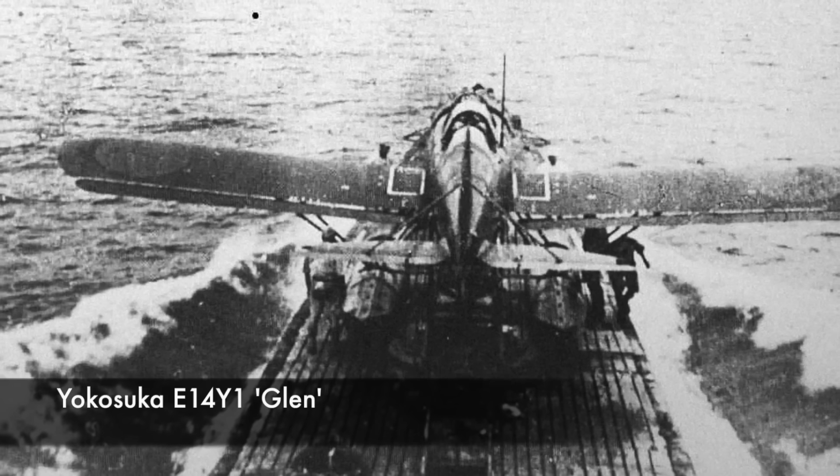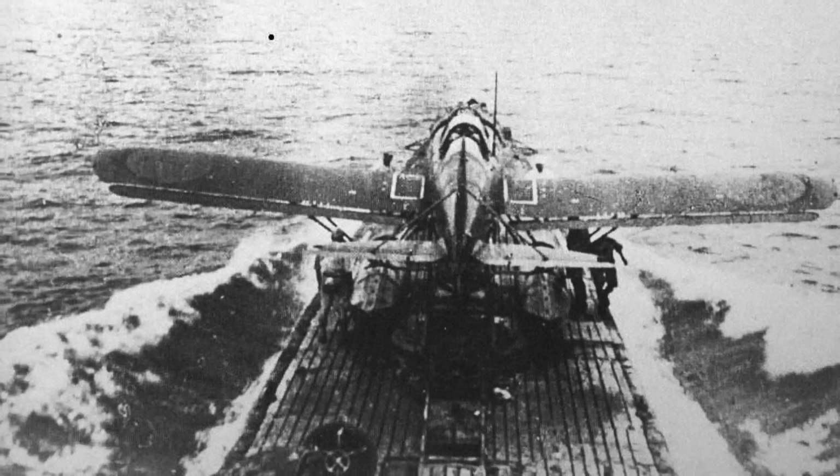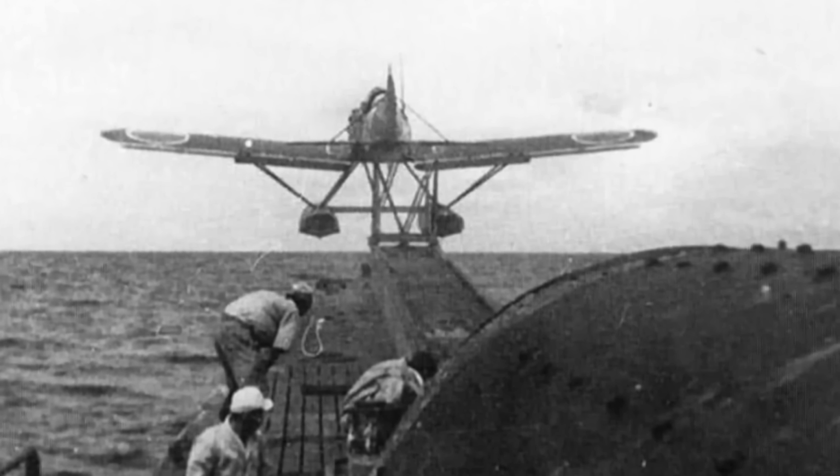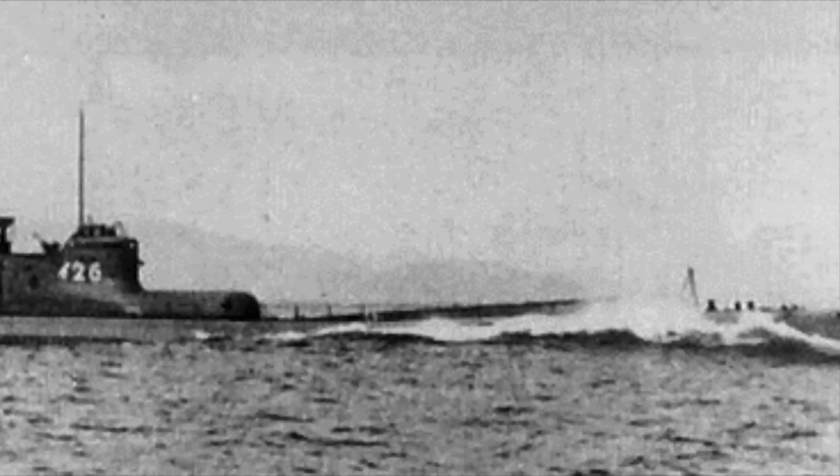The I-25 was equipped with an onboard reconnaissance aircraft, the Yokosuka E-14Y1 floatplane codenamed the Glen by the Allies. Carried with wings folded up inside a waterproof hangar forward of the conning tower and launched by a catapult mounted on deck. The aircraft was retrieved by landing in the sea beside the submarine and being hauled aboard by a crane. The I-26's hangar was empty.